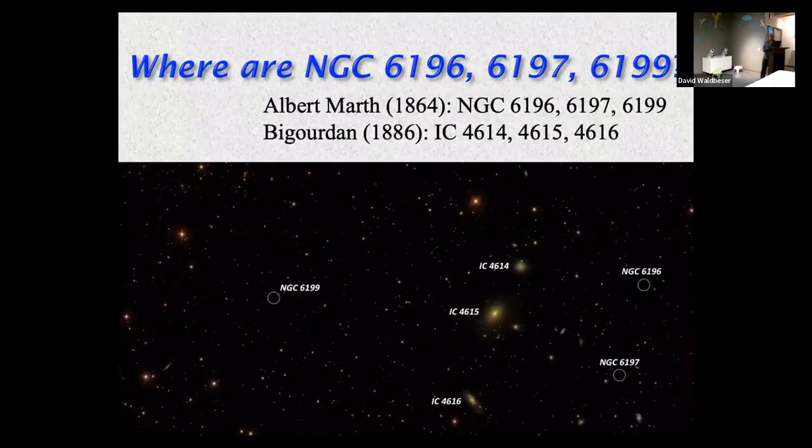So here's an interesting case. Hopefully you can see that I have 3 galaxies in this image, kind of in a row vertically, labeled as IC 4614, IC 4615, and IC 4616. Those were the known designations for those 3 galaxies.